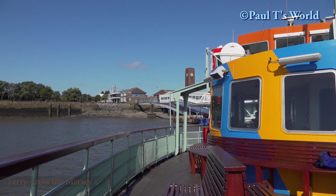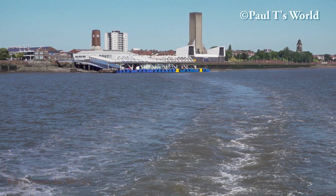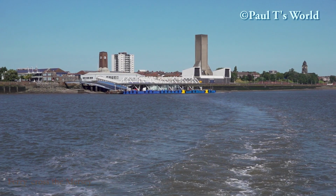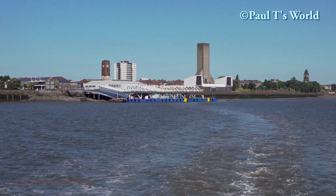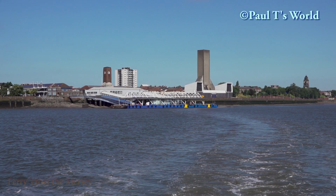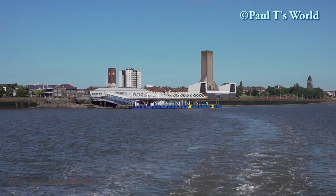Looking back to the Seacombe ferry terminal, there is the Seacombe clock tower. There are two road tunnels under the River Mersey, the Queensway Tunnel and the Kingsway Tunnel. The strange building is the Kingsway Tunnel ventilator, two air intakes and a chimney.